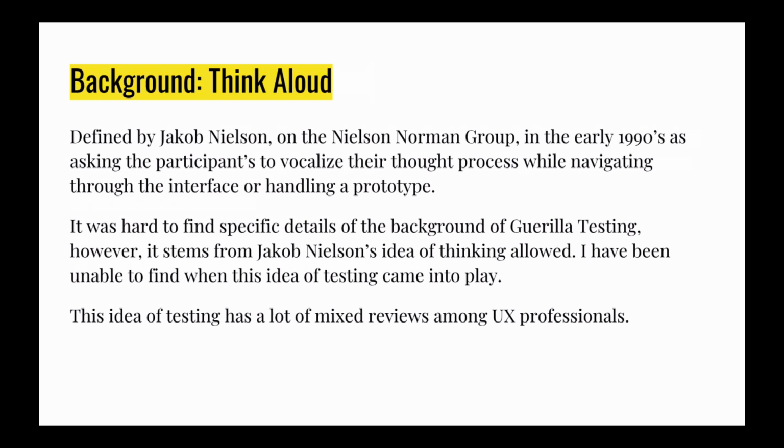So the background for guerrilla testing, I said that there's a think aloud session to it. I'll skip down to that second paragraph I have there and explain that it was very difficult to find articles and background information about guerrilla testing. Every time I typed in guerrilla testing, it always came back to think aloud, and I can get the history on that, which we already kind of knew from our class this past semester. But other than that, it was very challenging to find information about guerrilla testing. It did definitely seem to stem from Jakob Nielsen, the Nielsen Norman Group.